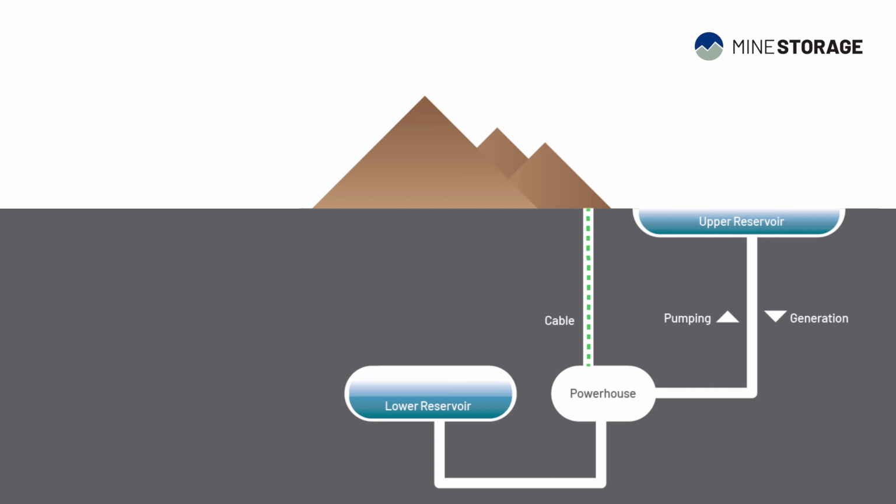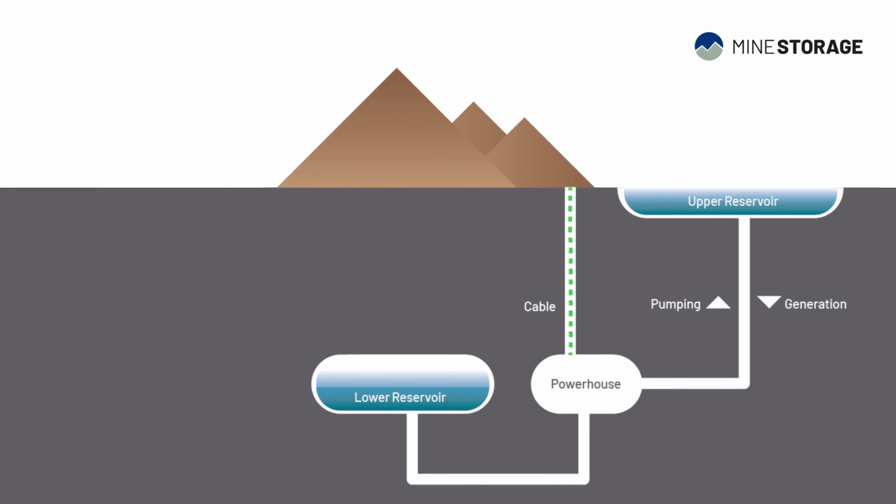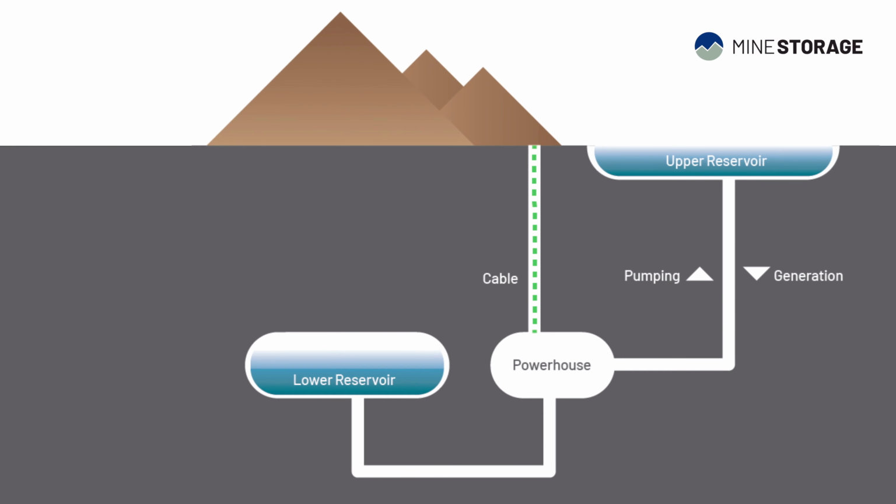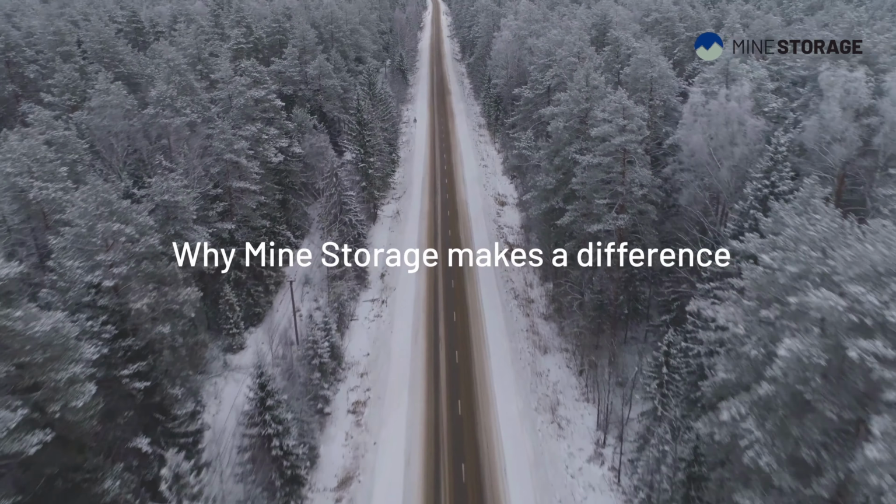Mine storage concept is really brilliant. By utilizing different elevations, we move water up and down depending on how we want to use the energy storage. When we release the water from the upper elevation to the lower reservoir, we can release also energy through a turbine. And then when we want to store energy, we simply pump the water up to the higher elevation again.